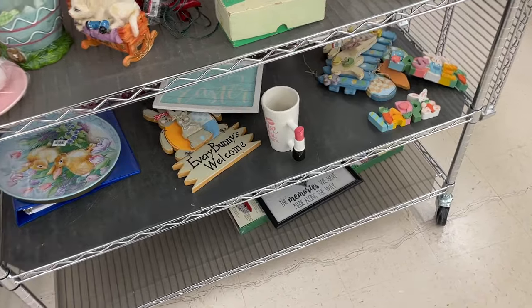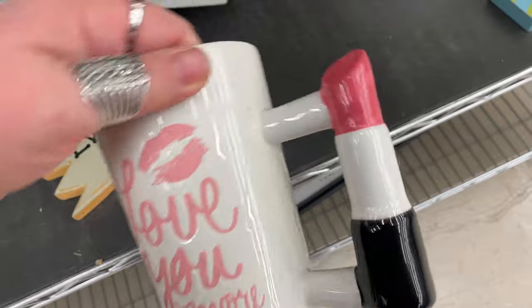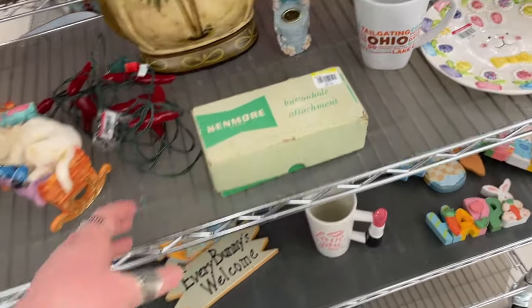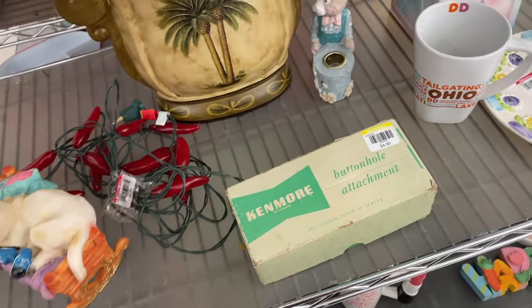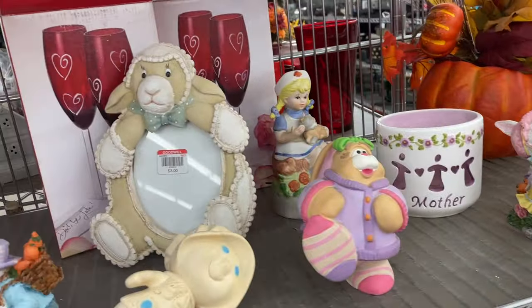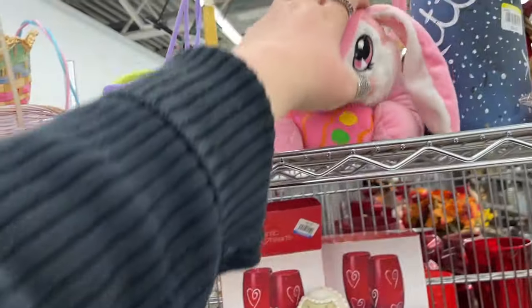What is going on with this mug? Love you more. Okay. It's a buttonhole attachment. That's older. Still have Easter stuff out here, because we're like the day before Easter.